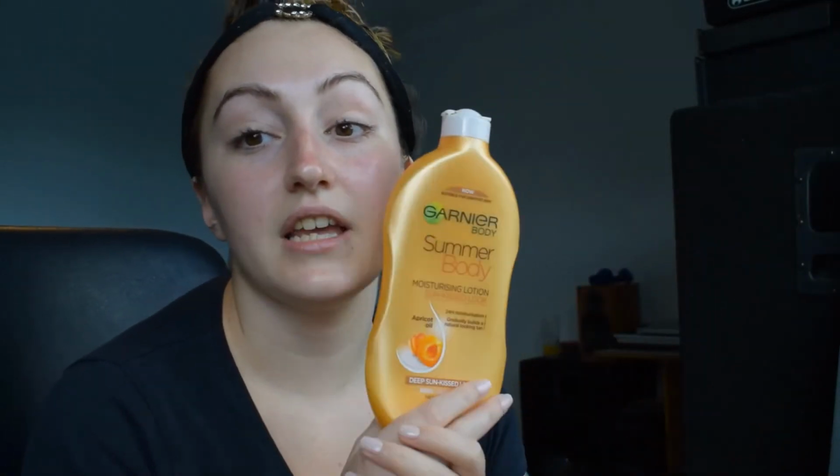I use this one, the Summer Body one. So this is just Garnier Summer Body Moisturising Lotion. It's apricot smelling, it smells amazing, and it's just to give you a bit of a tan. I don't like putting fake tan on my face because it goes really blotchy and gross. So I never bother, I just use this stuff because it is so nice. And it does such a good job.